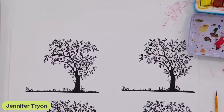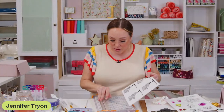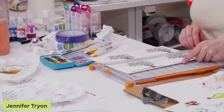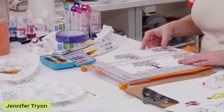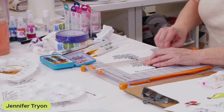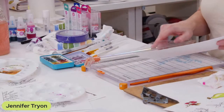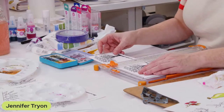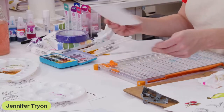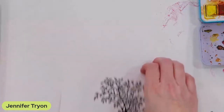Before you do any of these backgrounds, I would strongly suggest cutting these out. Ideally, you could cut it with a paper trimmer rather than scissors. You'll have much more success in keeping it straight. Even with a paper trimmer, sometimes I'm off. But paper trimmers are worth their weight in gold. Love a good paper trimmer. It's just going to allow you to section these off into individual paintings. And they can be card fronts, they can be paintings, they can be practice. It doesn't matter, whatever you want to do with them.